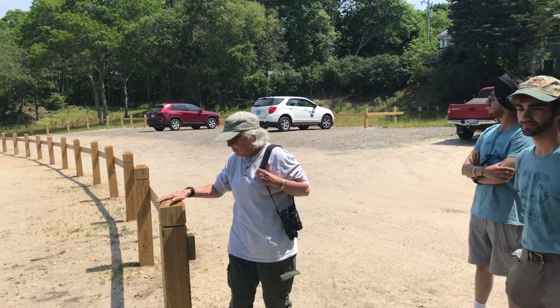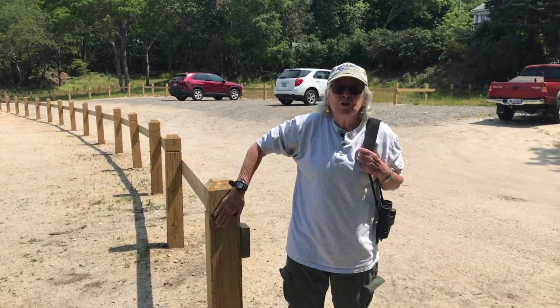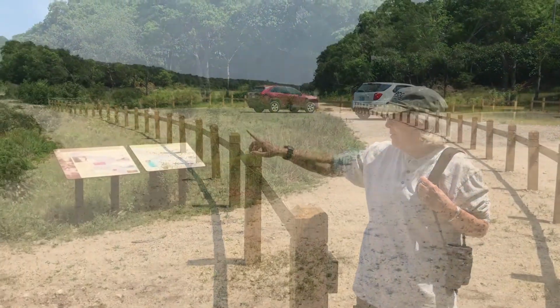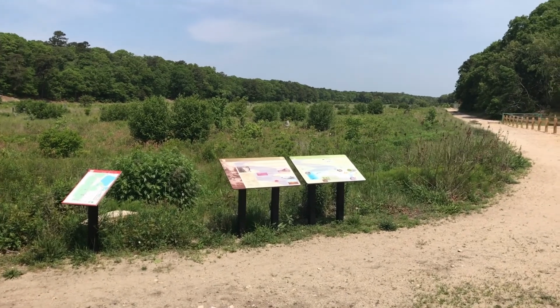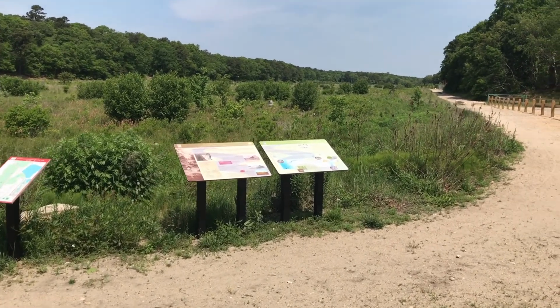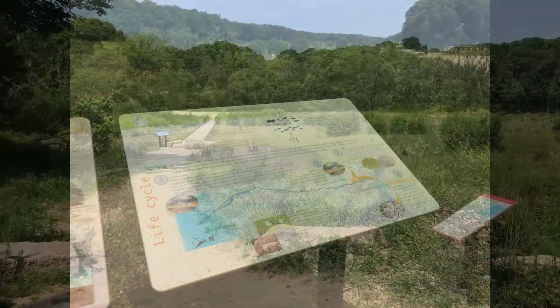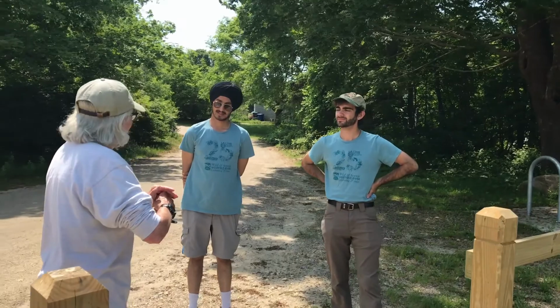So we're going past some fencing that came from a Massachusetts Environmental Trust grant we had to do these interpretive signs. Part of the money of the grant was to do the research for the signs and to actually design the signs. But we did that all. It turns out that there was somebody here who called me up and said, I'm going to have a knee operation. Would you like help with those signs? And I said, yeah, I would.